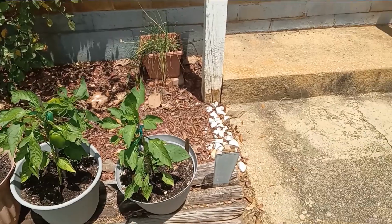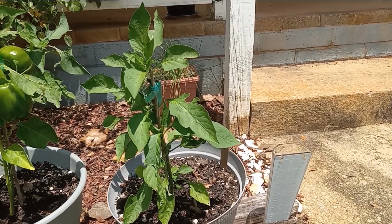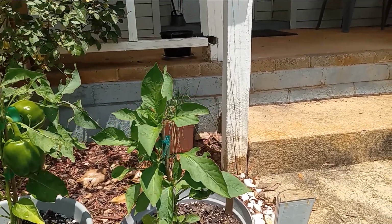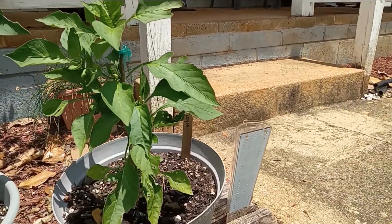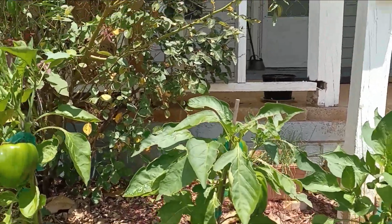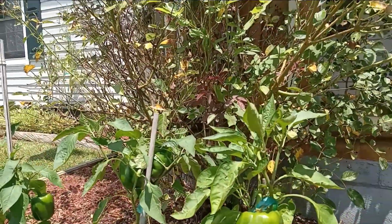Let me go over here. The other bell pepper plants. That one is a Leyesa. It's kind of little heart-shaped bell peppers. I grew them last year. They're not big, but they're very sweet tasting. And this was the one and only pepper plant that I grew from seed that made it, and she's got food on her. These are just those store-bought ones, but they're hanging in there, and every one of them has got a pepper, so I'm happy about that.